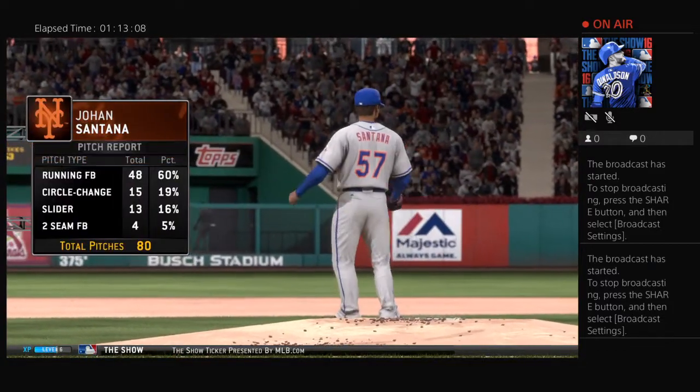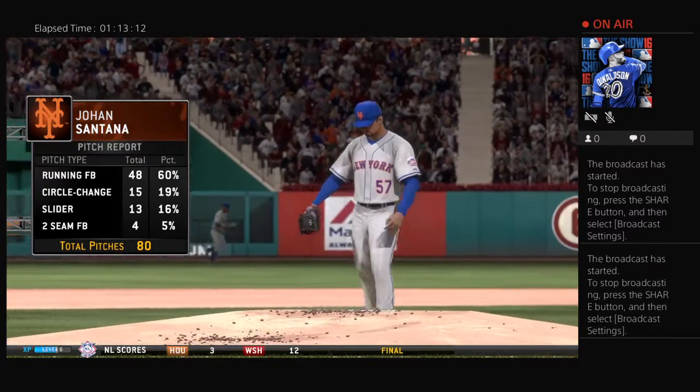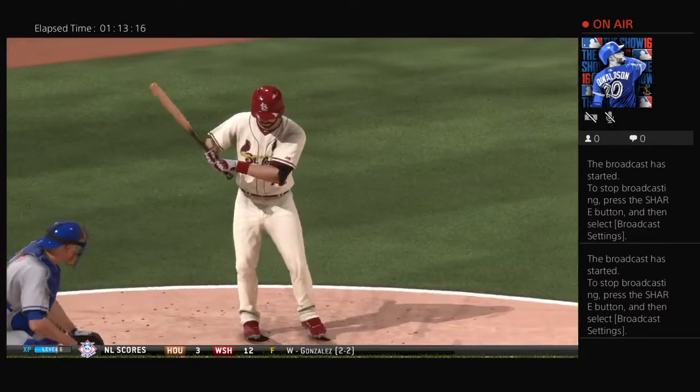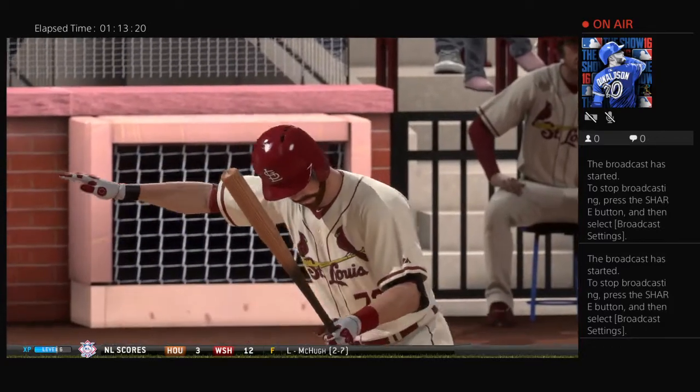And that slider's been an effective pitch for him, no doubt. As you take a look there, what his pitch breakdown looks like so far. Ed Easley will stand in. He flew out his last time up.